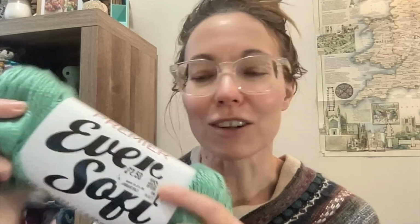That is some Premier Eversoft. You can see the price tag there, $2.50. This was from a store in our area called Bargain Hunt. They don't always have yarn, but sometimes they do. And when I saw the Eversoft, there was a beautiful display of a lot of different colors. It is a 4-weight yarn. This one is 270 yards, so it's a larger skein. I think there were smaller skeins of it online, but this is basically a Caron Simply Soft. And I got 4 of these.